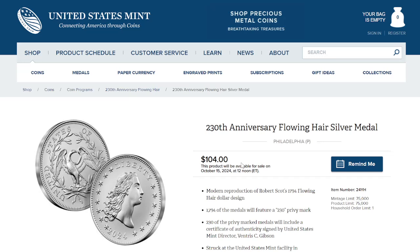Now, we know the price is very high for a coin, it's a medal. The United States Mint is producing this outside of the authority of Congress, and they have the flexibility to do so because there's no denomination on this piece. The denomination would have been an edge inscription, which is going to be on the 230th anniversary flowing hair gold coin. But this is different because it's a medal, and that's a turnoff to a lot of people. So the United States Mint is now trying to excite the collector community with a medal that is very highly priced, with a couple of different innovations that could benefit you for sure.